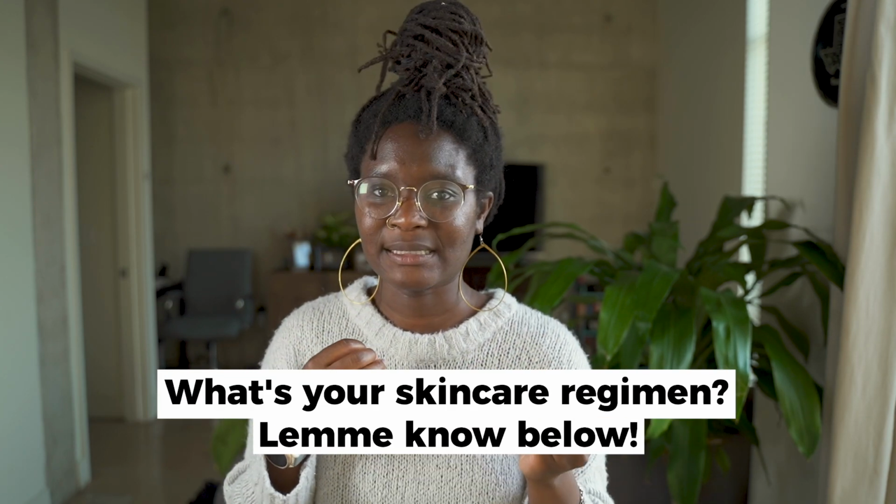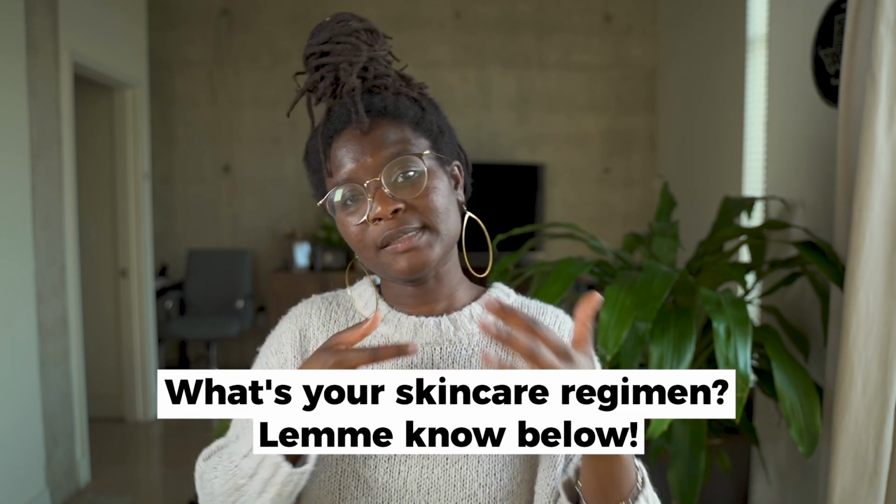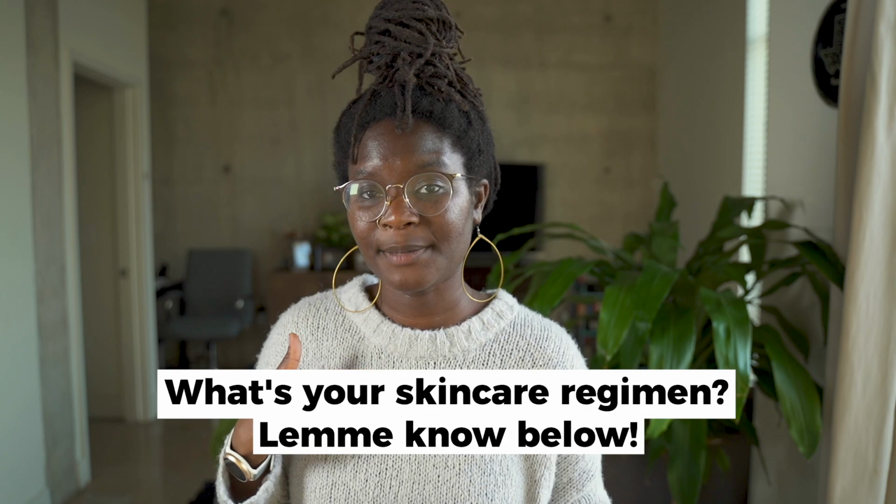Four steps total. If you count the scrub, it's five. In the comments below, let me know what your skin type is and what kind of regimen you stick to consistently. That way, people who aren't of the oily skin gang like myself can see what others are doing with similar skin types to theirs.